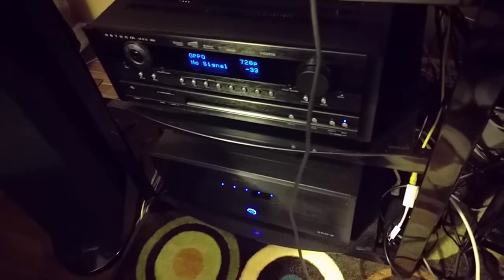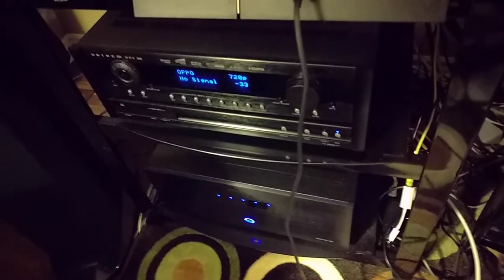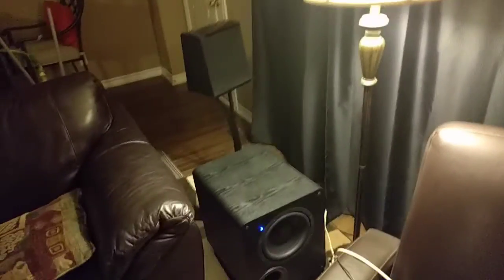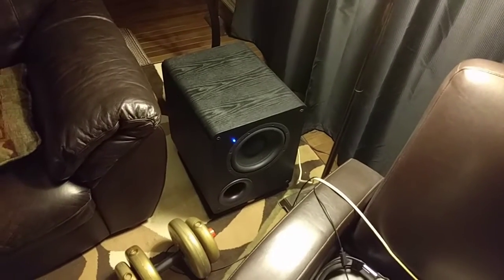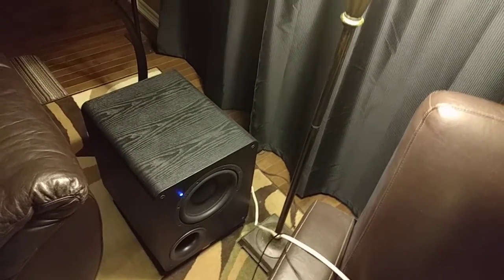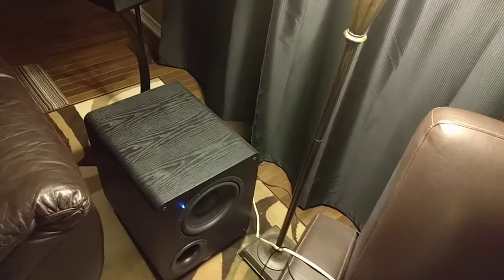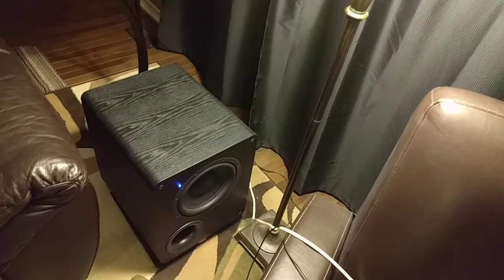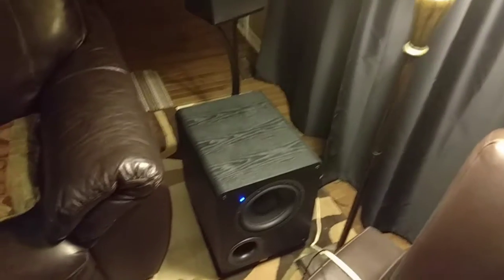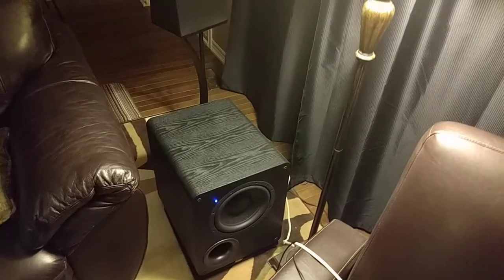My amp, which is an Emotiva XPA-5, 5-channel amp, 200 watts per channel. My sub, which replaces a Klipsch 12-inch sub, the RW-12D. This is a 10-inch sub, but as far as sound quality is concerned, as low as it can go into the low ranges, the Klipsch couldn't touch this thing, so it's definitely a great buy. These companies like SVS and Golden Ear, generally, they don't sell in big box stores. You have to buy them from an audio video specialist or online direct.